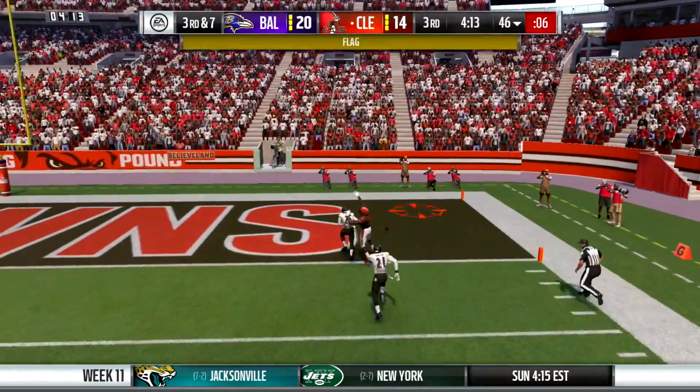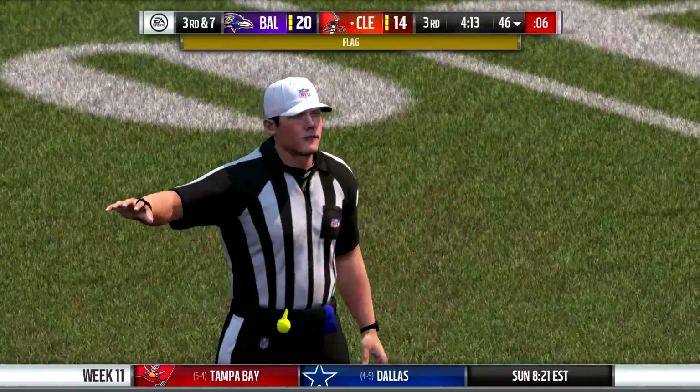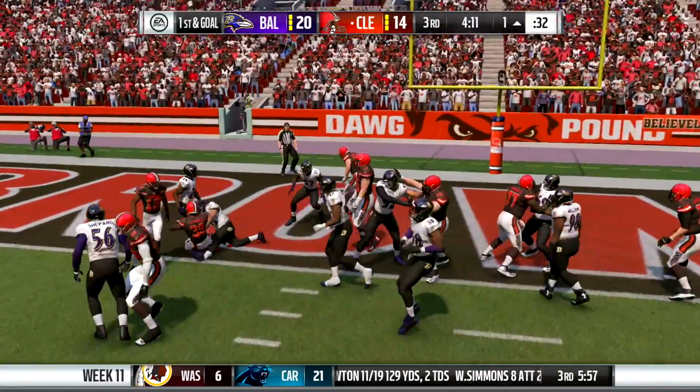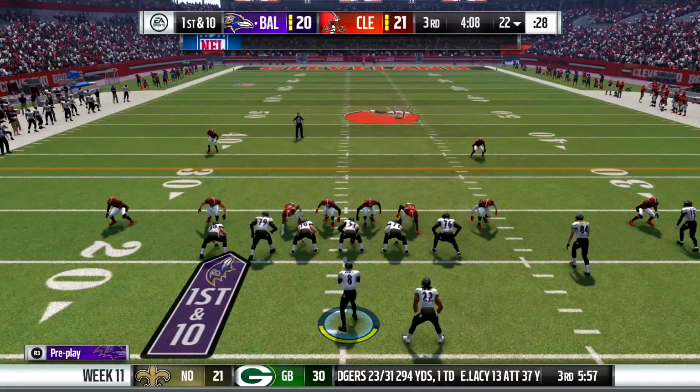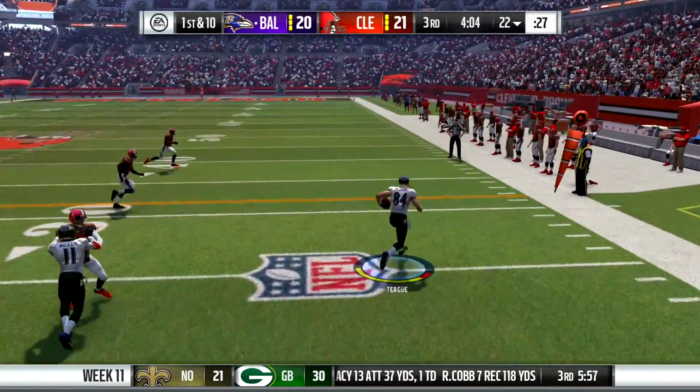We have 2 guys back there, but instead of coming up with a deflection, we end up being called for a defensive pass interference inside the end zone, which means they get the football at the 1, which means they're going to punch this one into the end zone for a touchdown. So Cleveland is actually up by 1 point, 21-20.